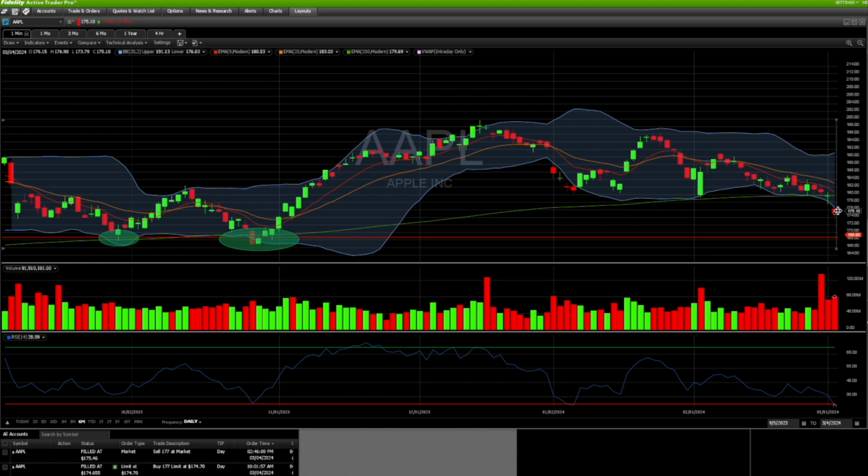So what I'm hoping for is we get a sell-off to like 170, 168. I'm going to buy it. I'm going to hold this position, try to get like 10, 15 points out of it. I think we can definitely get a potential bounce here. But I just wanted to show the trade.